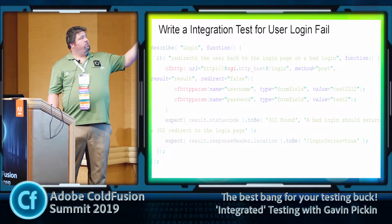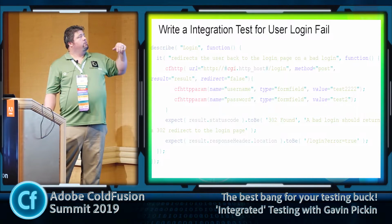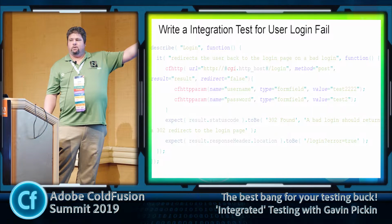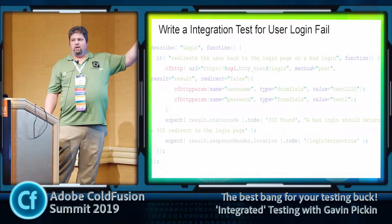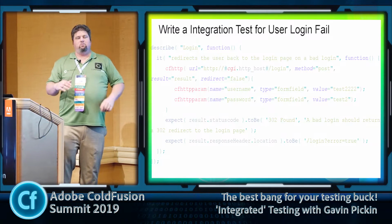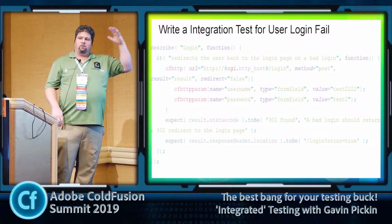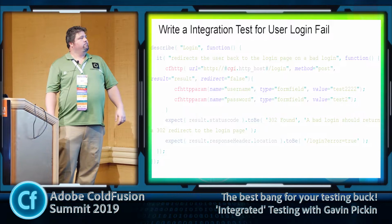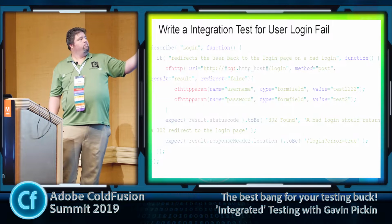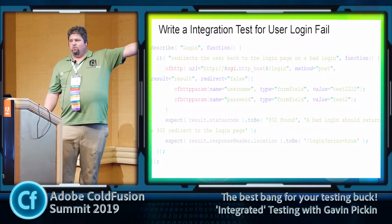So CFHTTP URL, when we post that there, we want to store the result in the result and redirect it as false. Now, if you don't do that, you won't get information about what the page is doing. It's going to redirect to the next page. So you lose information. So redirect false means I'm going to wait before I redirect and give you back the response headers. So I'm going to pass a username into it with a CFHTTP param. Pass a username in and a password, and that value for the username is wrong.